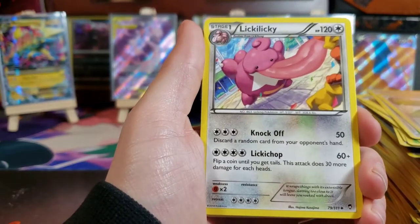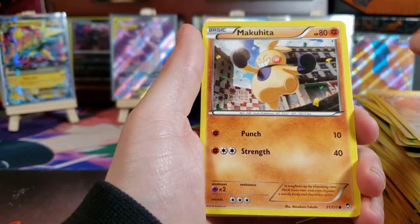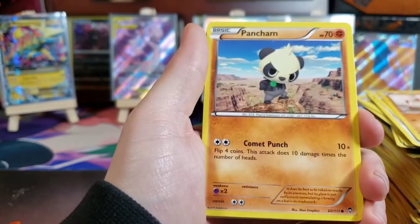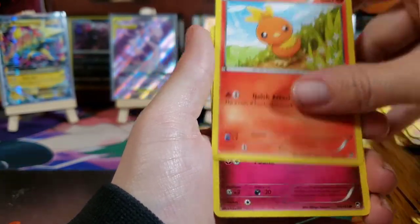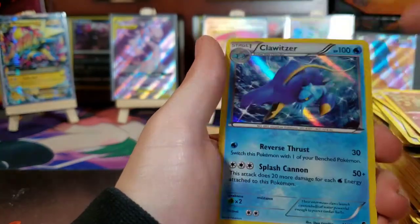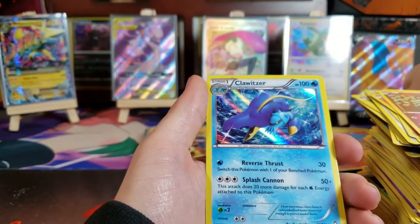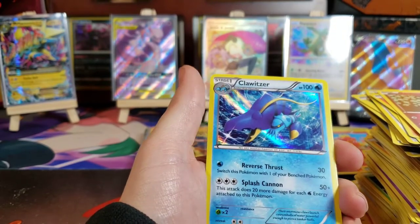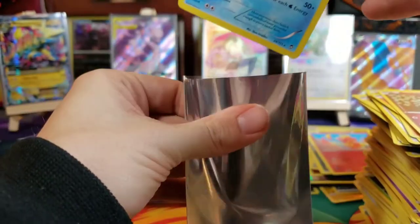Full Heal. Licky Licky, Makuhita, yeah, Machop, Pancham, Torchic, Clefairy, Reverse Magmar, and on the end is a foil Clodsire. I don't know why they would make that a foil. Okay, he doesn't seem like a very awesome Pokemon.